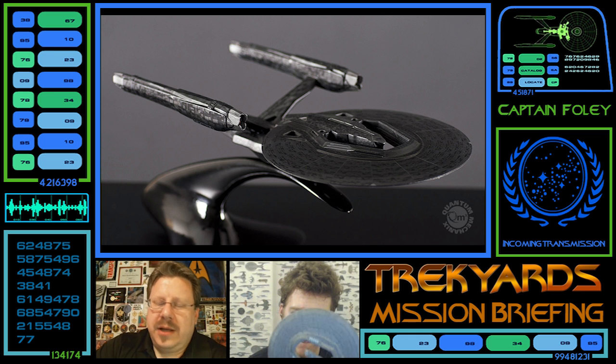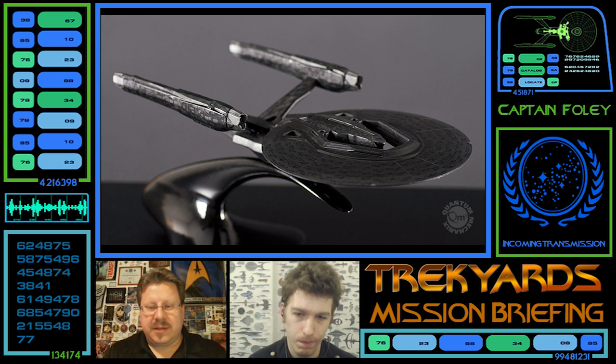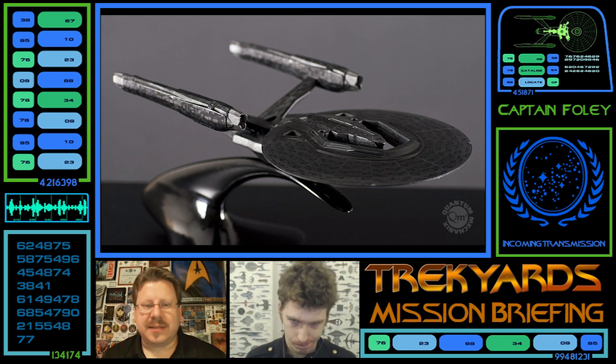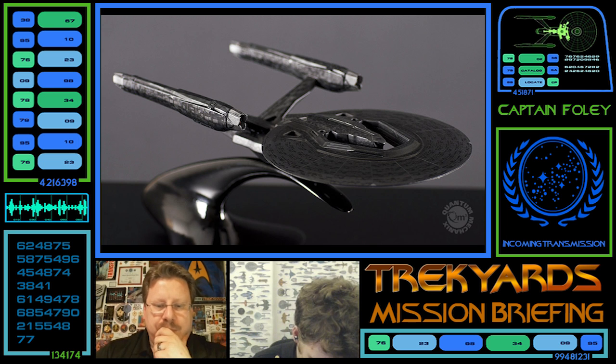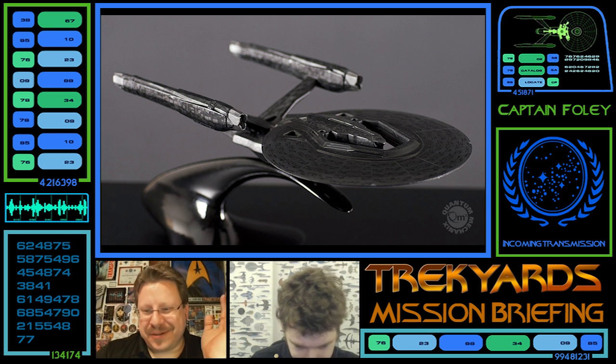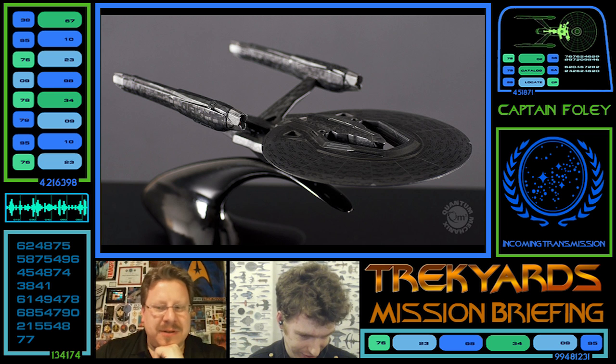I generally like Aztecing because it gives scale and it makes it seem more realistic to me. Oh God, scale. These plates are bloody huge. Jesus. Well, I meant for regular ships. But yeah, I generally approve of the look of Aztecing overall.